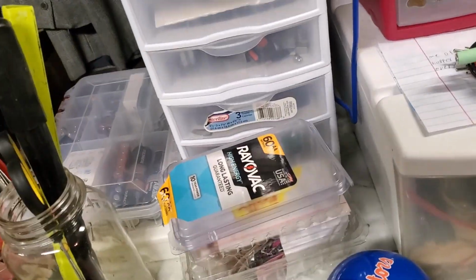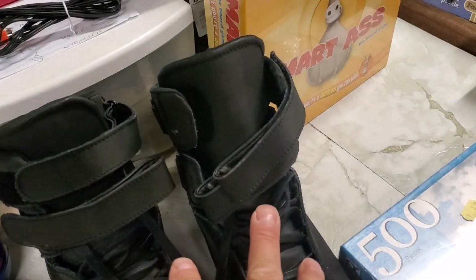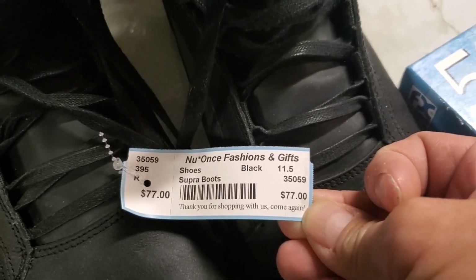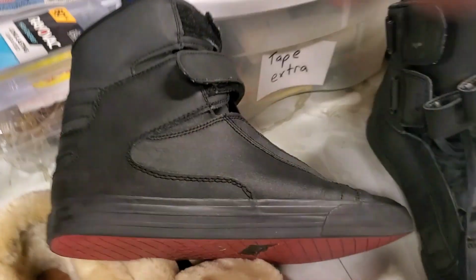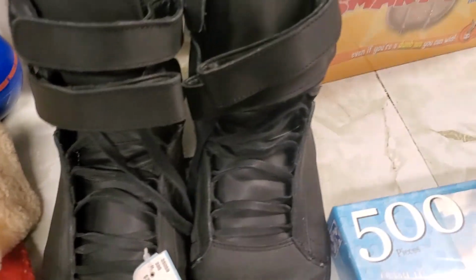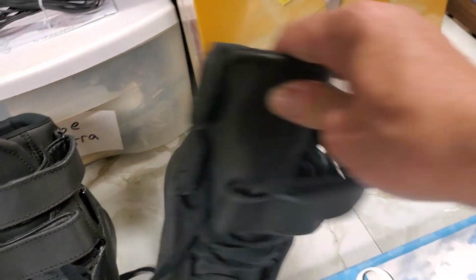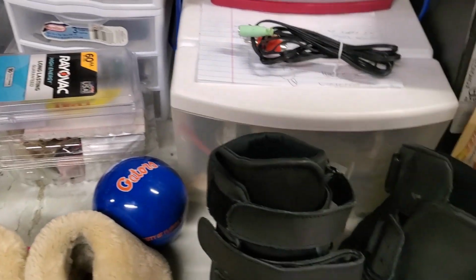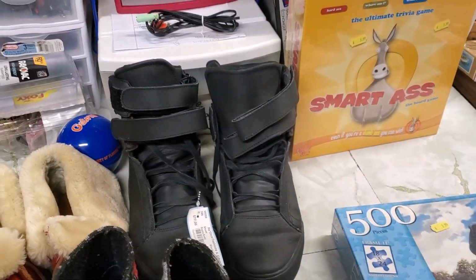Okay, so this is the reason why this store went out of business. Look at the prices on these. These are Supras. I'm not really sure what they sell for, but I was looking them up, and there were no ridiculous prices. They wanted $77 for these. They're not new. They did have stuffing in them like they were new, but these were worn, so they're almost new. They're a little bent in the front, but they're really dope. They're high tops. I'm going to do a little bit more research on these, but these are Supras. We'll see how they do.